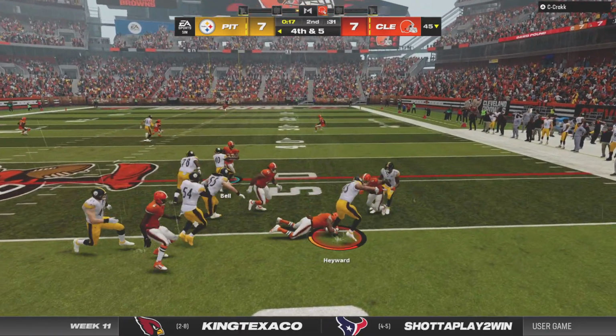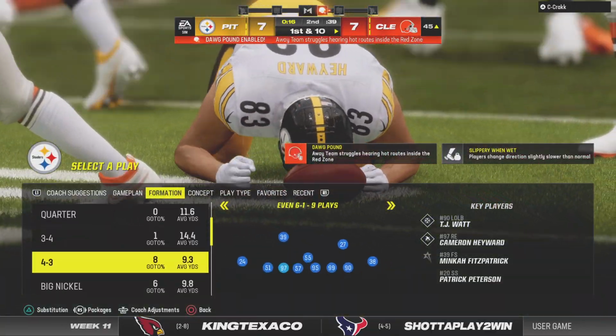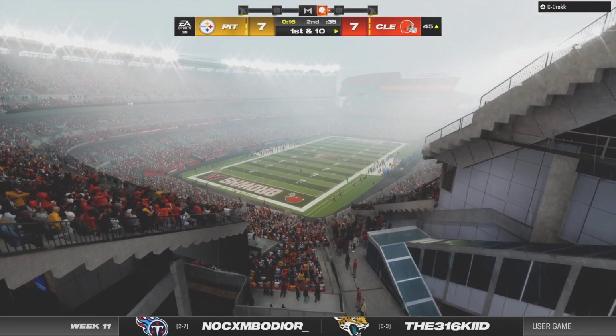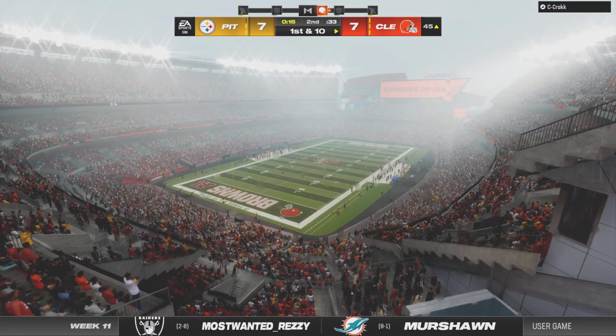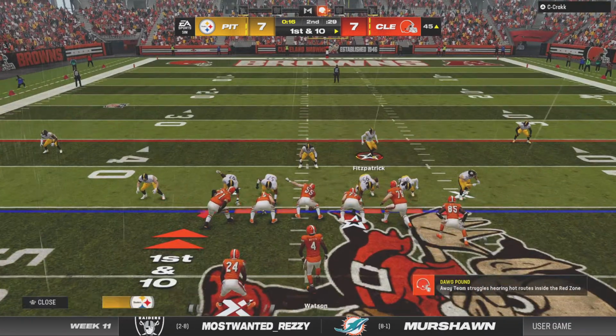And a fake here, direct snap to the up man. And he's not going to get to the marker. And that's a turnover on downs. A little trickeration there, but it doesn't fool this defense. And the Browns are going to get this thing back. Excellent field position.